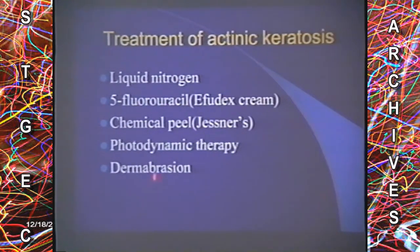You can also use chemical peels. There's a thing called photodynamic therapy where you apply delta-aminolevulinic acid and you allow that to penetrate the skin and you expose the patient to a type of light that the chemical reacts to. And you can also use a dermabrasion method where you have a fraise-like instrument with a little motorized tool that kind of just peels the outer layer of the skin.